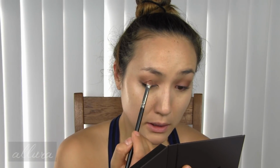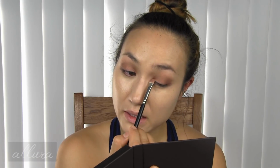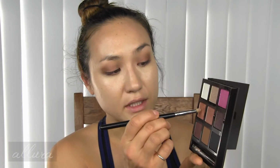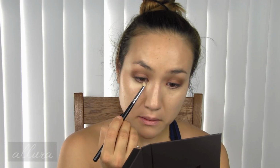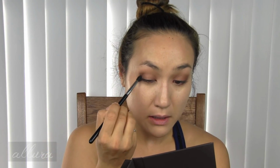I'm going to go with this shade right next to it. I think in the center and inner part of the lid. I'm going to go ahead and mix these two in with a smaller brush and put that on the lower lash line. And I'm going to go in with that smaller tapered blending brush. I'm going to mix these two shades and deepen the outer V.